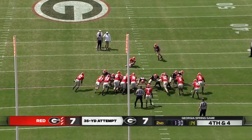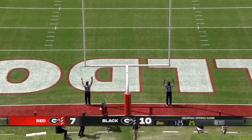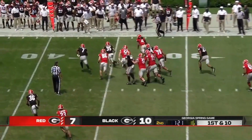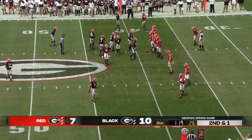Here's Podlesny from 35. And he punches it through. Pads, snapping and throwing a football around, making tackles. So it feels like an actual football game. Handoff to James Cook. JT Daniels had some really interesting comments when he talked about part of a culture shock.